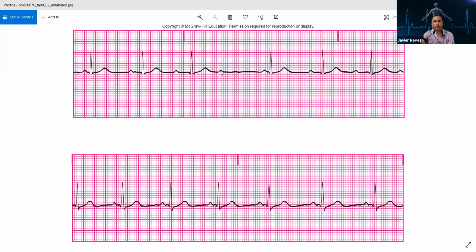And if you look at the next one, there is something missing here. There's a dropped beat. So this is another kind of arrhythmia that we'll be looking into, right? But for right now, keep in mind that a prolonged PR interval greater than 0.20 is the defining characteristic of a first degree AV block. All right, so we will be moving on to the next one. Make sure you complete checkpoint question LO 8.2.